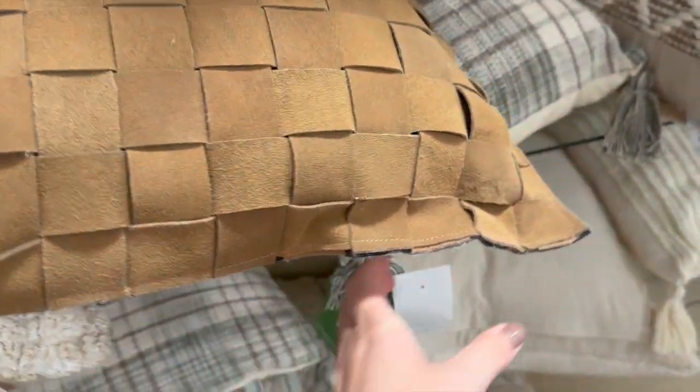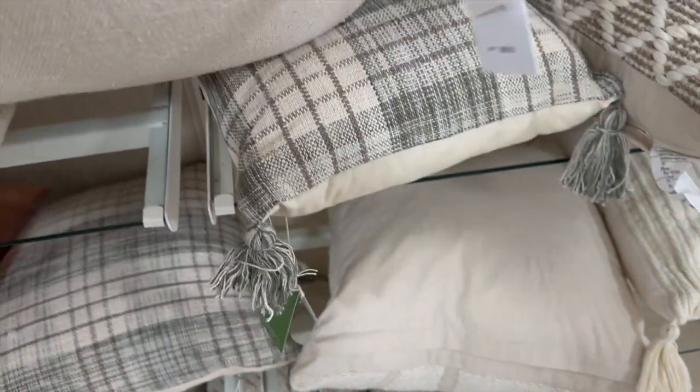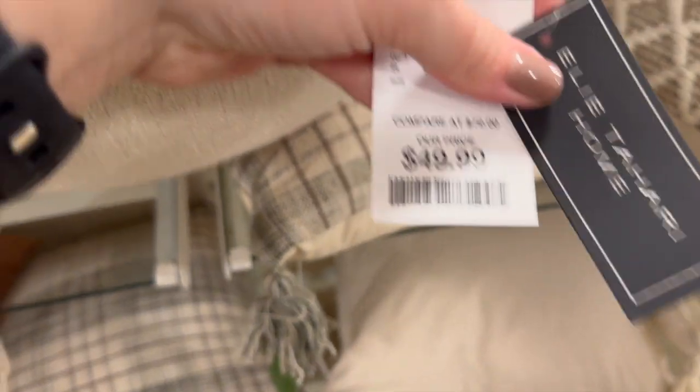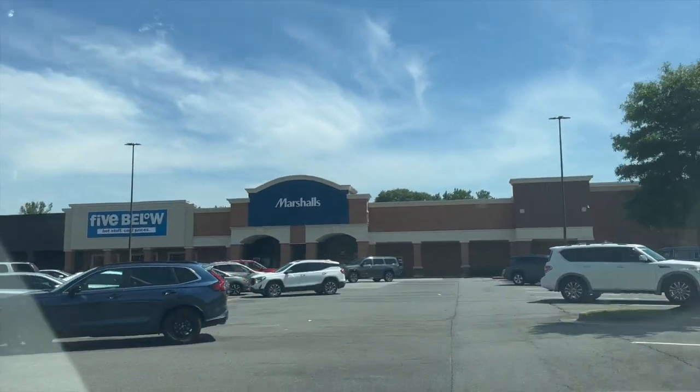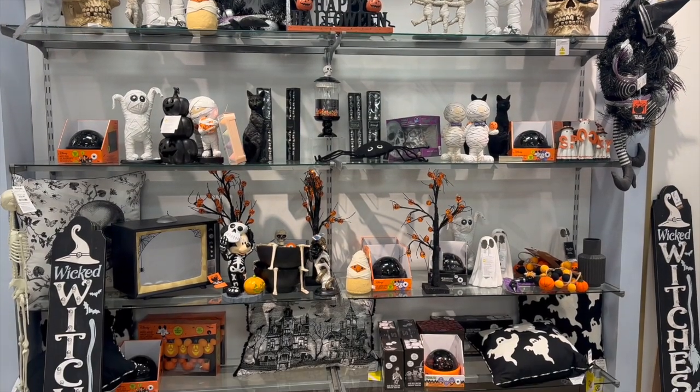And if you've been around for a minute, you know last fall, I actually bought a leather pillow from HomeGoods for $50, and I never did find a place for it, so I still need to do that. But anyways, we passed that up on this day. Now over to Marshall's, and all they had on this day was Halloween, but we did find a couple things in the regular home decor section.